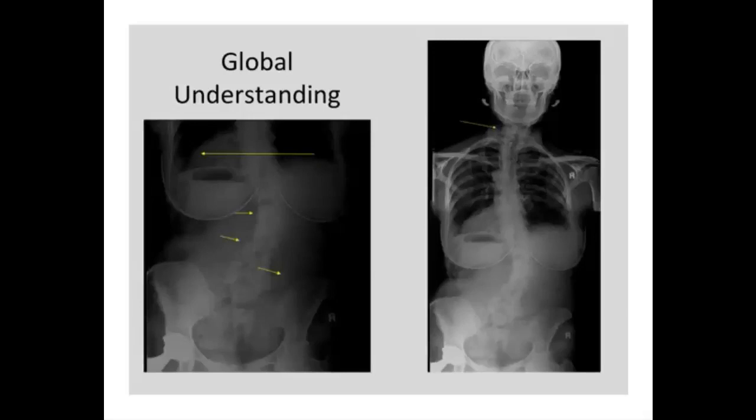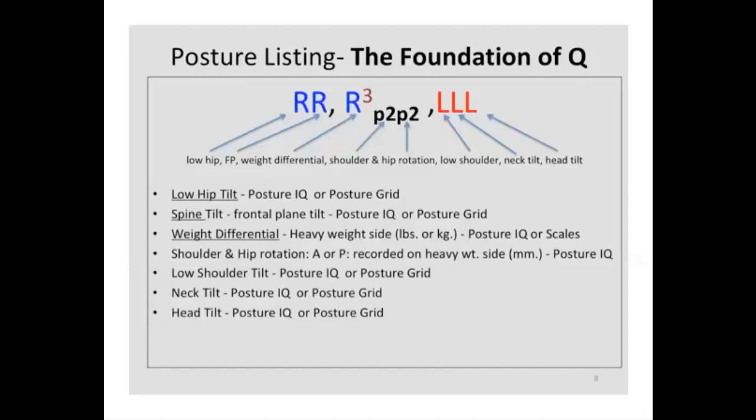Okay, so we need to have some measurability. And that starts with not just looking at it in the little picture on the left and having little arrows or saying, this bone is a PRS, or this is high 4 millimeters, or this is rotated 2, but having a three-dimensional conversation. And the conversation that we have now is this is a postural listing for QSM3. My goal here tonight is not to go through every single thing here, but to point out some of the pieces and have some conversation.